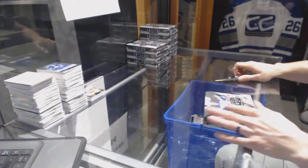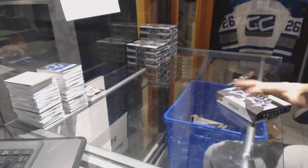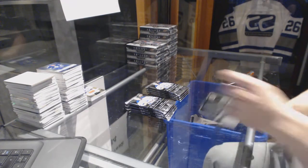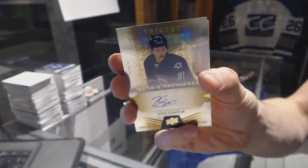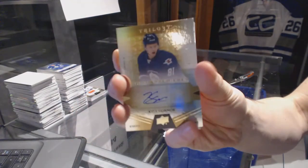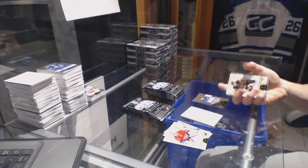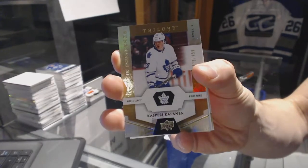Box 12. Level 2 rookie autograph, number to 275 for the Winnipeg Jets, Kyle Connor. Level 2 rookie autograph out of 275 for the Jets, Kyle Connor. We've got a rookie number to 999 for the Toronto Maple Leafs, Kasperi Kapanen.